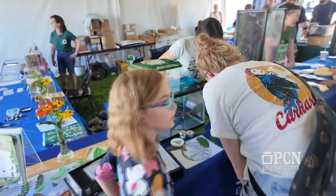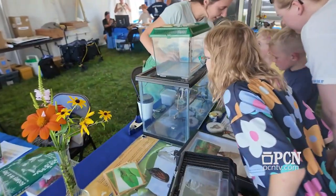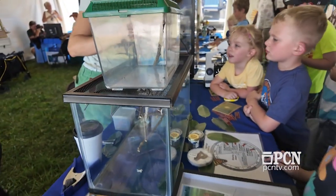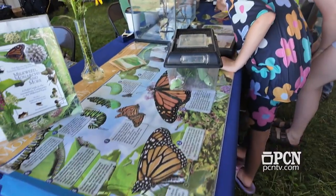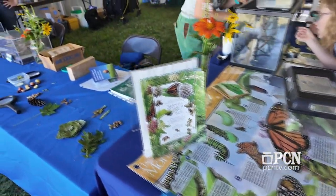And one of our favorite and popular ones is the monarch display, which is showing the life cycle of the monarch and how important its relationship is with the milkweed plant. There is also a butterfly tent here at Ag Progress Days, but this also makes this connection a little bit closer as we get to see up close and personal the monarch.